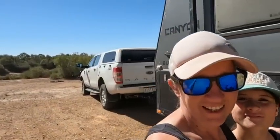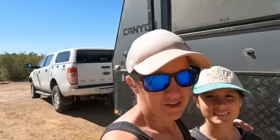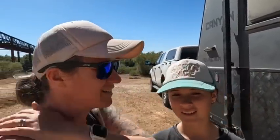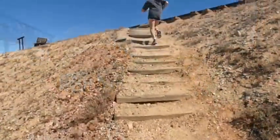Alrighty, day 3 on the Oodnadatta Track. Lots and lots of driving today, but we are finally at a spot that we're going to check out. And this is the Algebuckina, probably pronouncing it wrong, bridge. This is the longest bridge across the Ghan Railway, or it was anyways when it was in operation. Pretty cool. And I'd just like to point out, the old girl, whew, she's made it this far. We're about 60 k's out of Oodnadatta, and so far we're still in one piece.